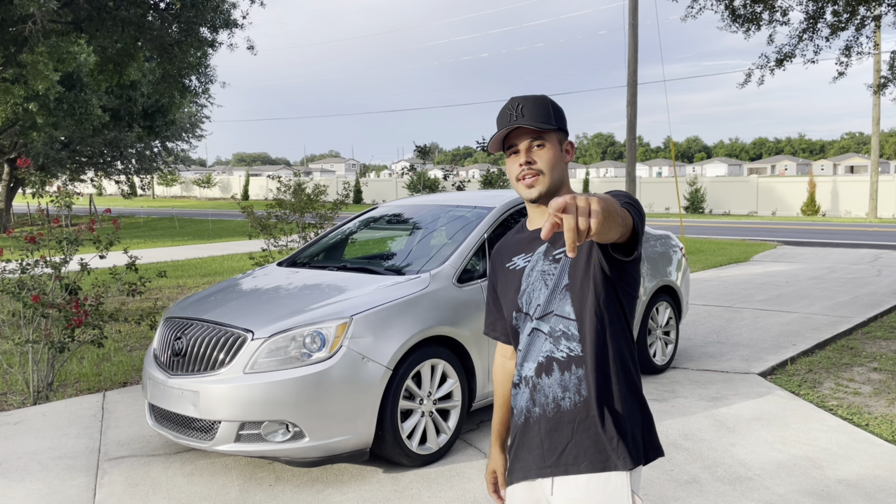I bought this 2015 Buick Verano, and I'm gonna show you how I turned this car into $5 grand in profit. I'm gonna show you the steps. Let's get to it.